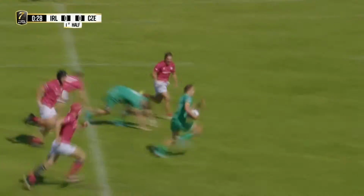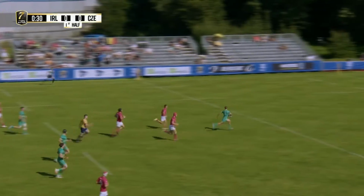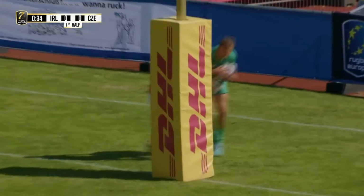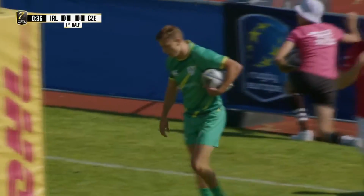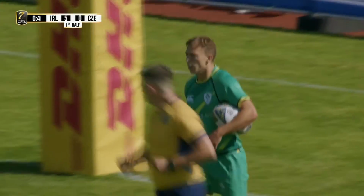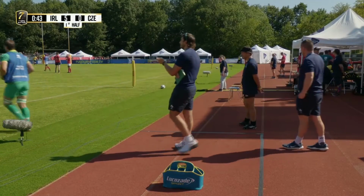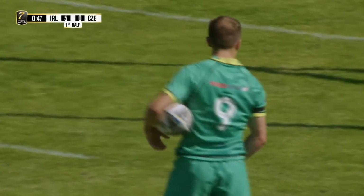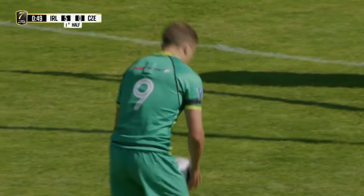Beautiful play in the midfield. And speed to burn there. What a good player by Ireland. Again, just showing the clinicness, the way they move the ball through the hands, the crisp passing, good handling, using the width of the field, going right and then going left, finding the space in the middle. Quality rugby there by the Irish team.